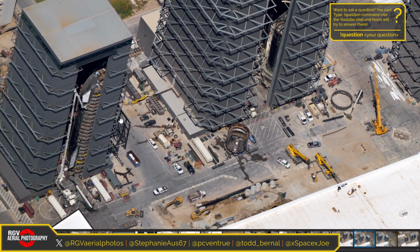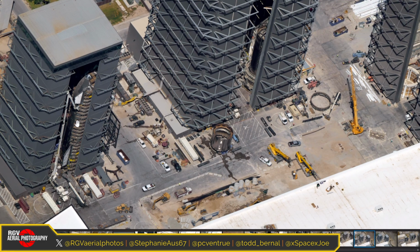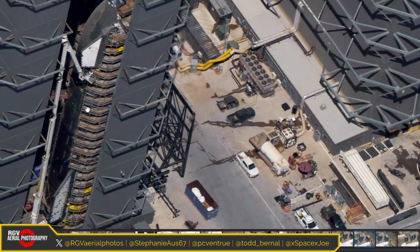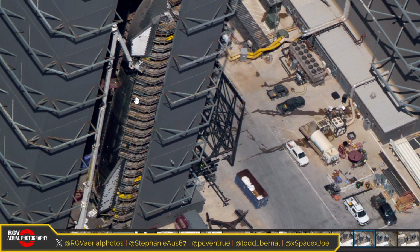There's still a lot of talk, I guess, probably by me, that perhaps if ship 30 and 31 meet their goals, perhaps they won't need to fly ship 32. Guess we'll see in the near future. So speaking of scaffolding and ships, they've got a lot of scaffolding on ship 30 right now, and she's missing a tile or two.